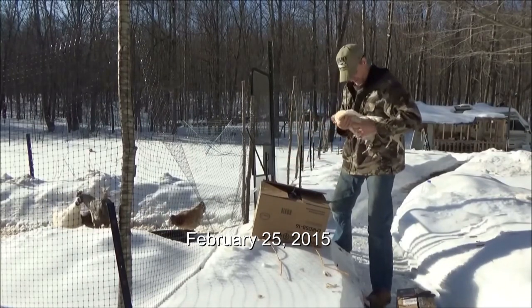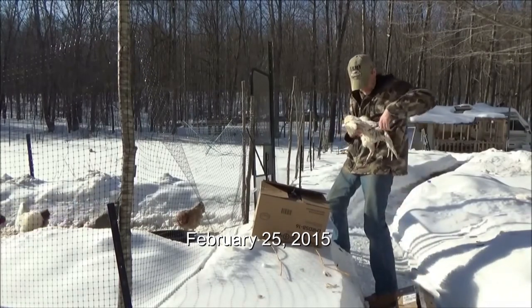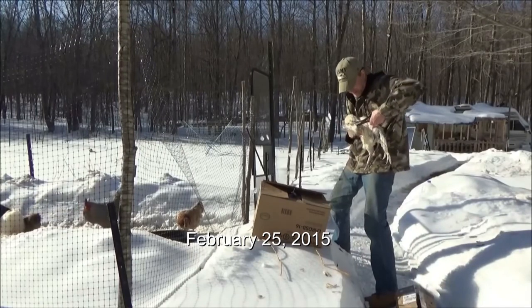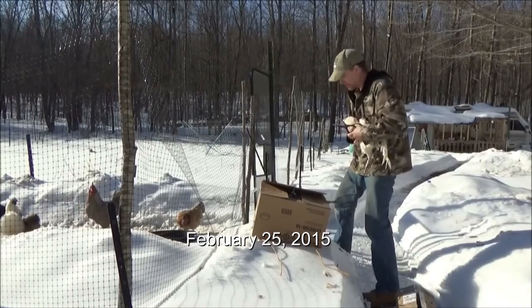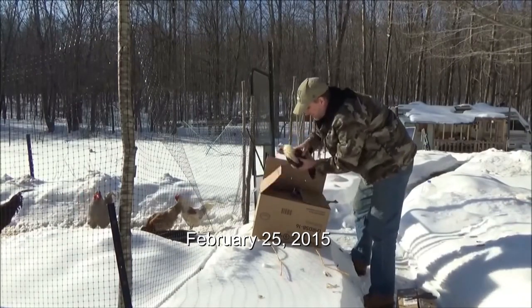I think you're a rooster, aren't you? We'll have to keep our eye open on these birds and make sure, see who gets along with who and who doesn't. I'll be separating them soon as we get to thaw. There you go. There we go. Another pretty soft bird.